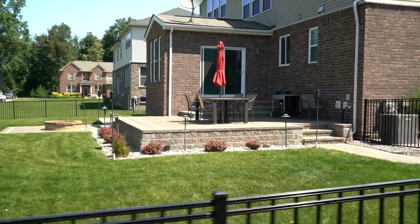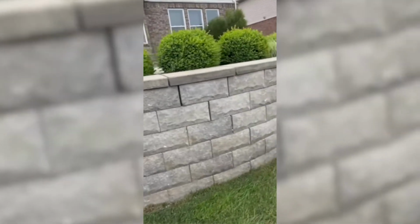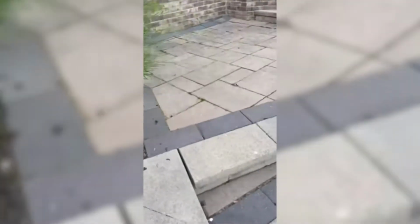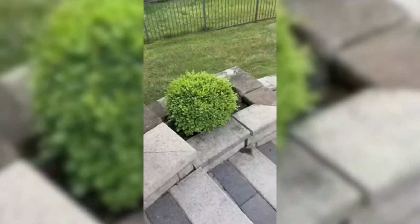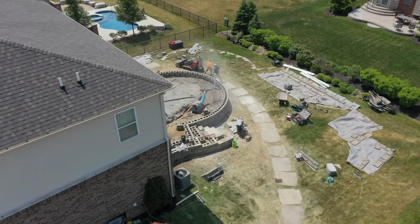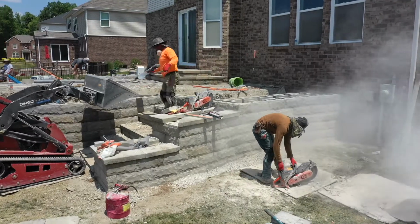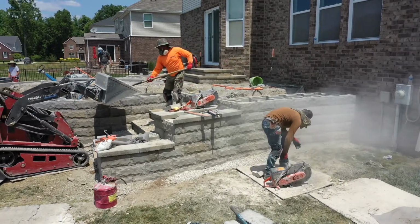Long story short, this project we saw go in and it wasn't proper. So we were called out by the new homeowners. The homeowners next door had recommended us to build this. Knowing what we knew, we already knew that we had to take the whole project down, dig it all out, and obviously rebuild the whole thing.